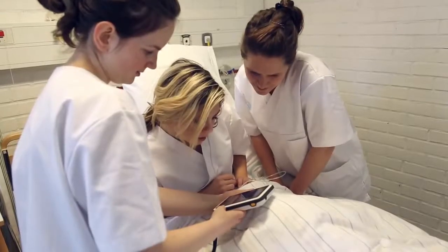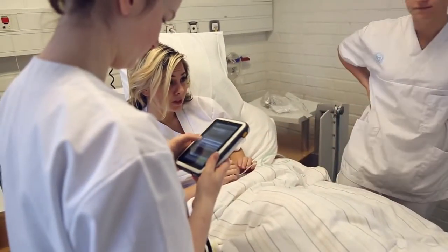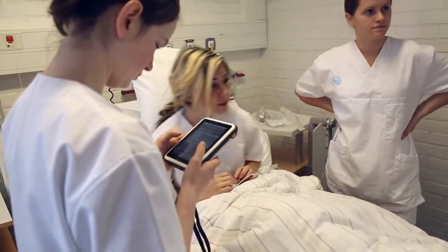So training to perfection is really key in delivering good healthcare, because if you're not confident, you will always shy away from those difficult situations. And what we really need is a healthcare workforce that don't shy away. They have the confidence, they have the skills to go into a situation and handle it well.